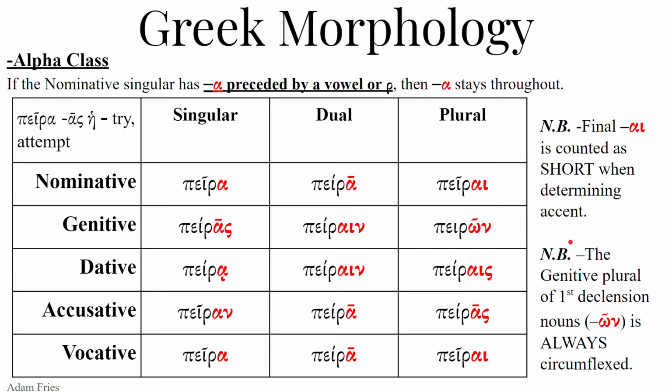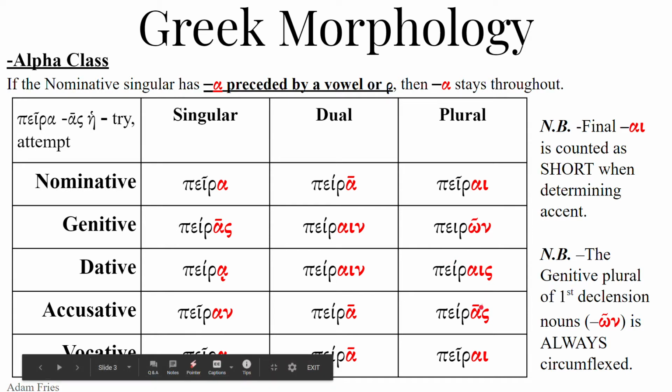Nota bene, note well, the genitive plural of all first declension nouns is always circumflexed. All first declension genitive plural nouns are perispomenon. All of them are perispomenon, have to be. The circumflex is always over the omega in the on ending, so peiron. The dative, peirais. And then the accusative, peiras. So the ultima, this is a long diphthong, so the circumflex cannot stand. This is a long ending, as, like in Latin, cannot stand. Yep, we can go back to this short ultima, this short I. So yes, the circumflex can stand there.